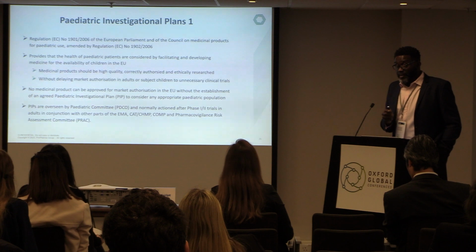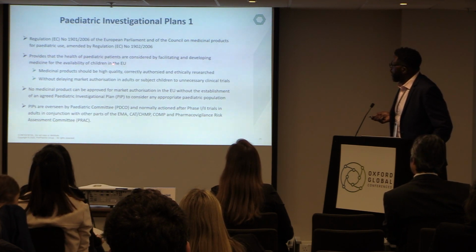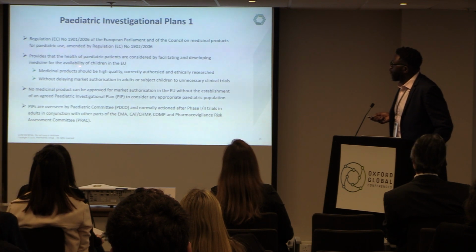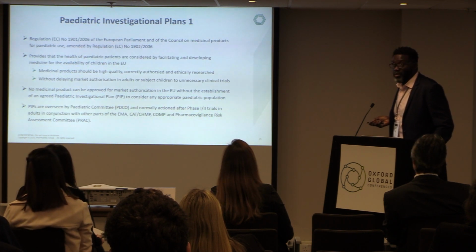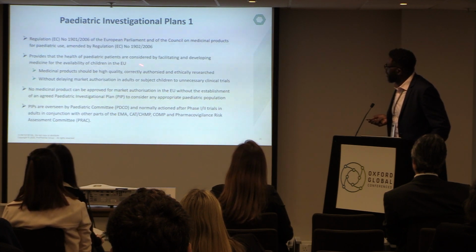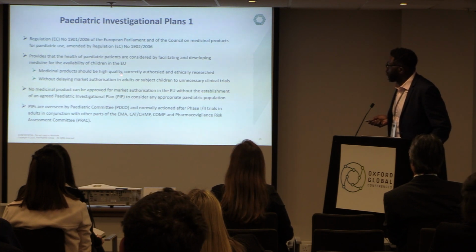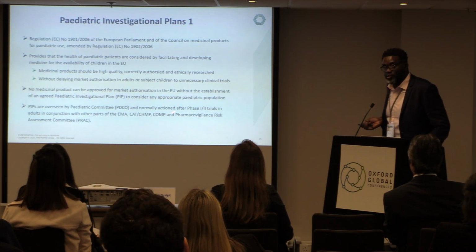Pediatric plans, very important. A pediatric plan is basically looking at the health of pediatric patients by making sure that medicines are available for the children in the EU, so they're not ignored. So the medicines should be of high quality, correctly authorized, and ethically researched. However, they should not delay the market authorization in adults or subject children to unnecessary clinical trials.